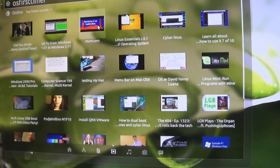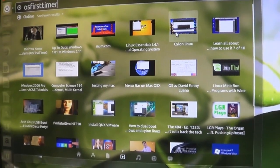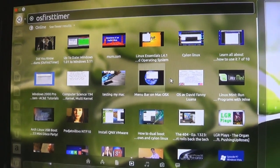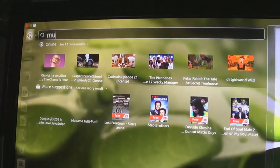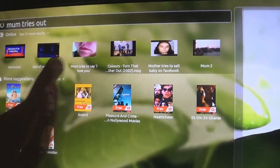Like, this is an OSFirstTimer, Cylon Linux. Yes, you've tried out Cylon Linux, but that video isn't Mum Tries Out Cylon Linux, and you've tried out Arch Linux. You see, it's got operating system stuff, Linux Mint, running programs. You can even type in, like, Mum Tries Out, and it doesn't come up. See, Mum tries to say I love you.